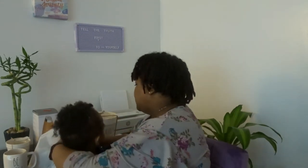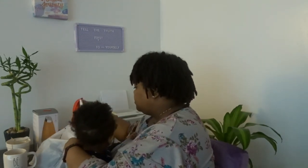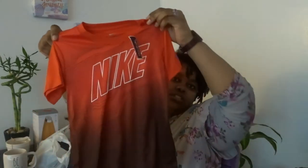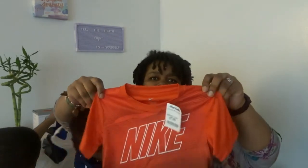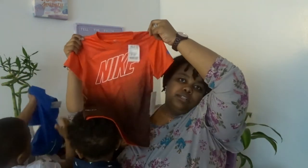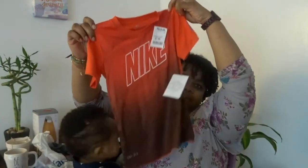And then lastly, we got a couple things for Connor, which I will hold up real quick. We got this nice little Nike shirt. It's that kind of workout, wicking material, if you know what I'm talking about. He really likes that. So I thought this was something really cute for him.